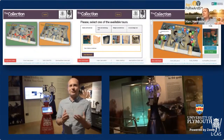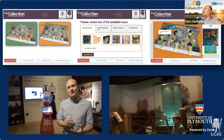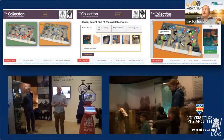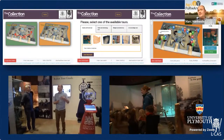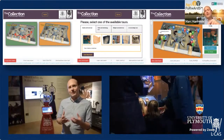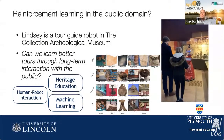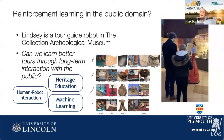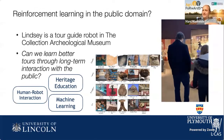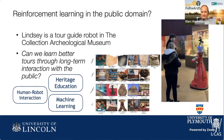And we probably all know when we have a museum tour guide that either it's too long or it's too boring, or they don't tell us the right amount of information, or we would rather stop now. And so we wanted to actually get better on the job by learning and changing the tours. I call this now basically reinforcement learning in the public domain, right? Can we actually learn all the actions that the robot can decide, where it should go, how much it should tell you about each artifact?